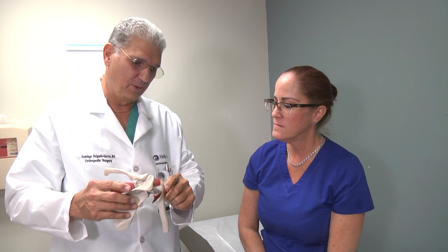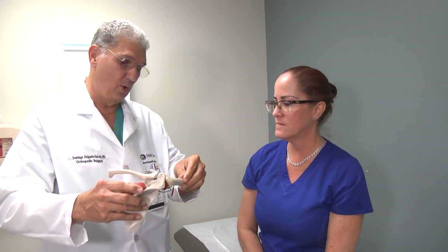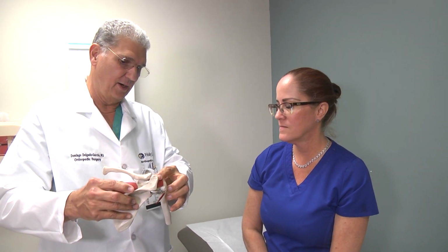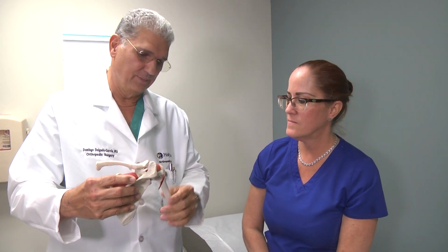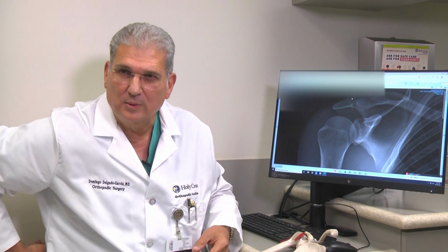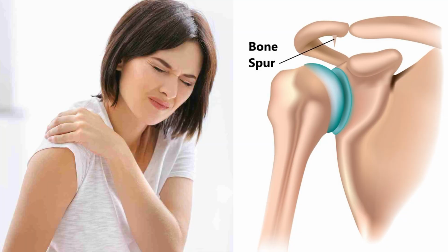And the patient's complaining of insidious onset, no history of trauma or anything, but they start saying my arm hurts when I raise it up, hurts me to sleep. If I reach back to my back pocket, women complain about fastening their bras, it's hard. And the pain is really caused by an overhang of a bone spur that creates the shoulder.